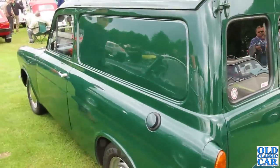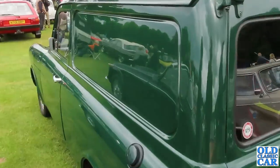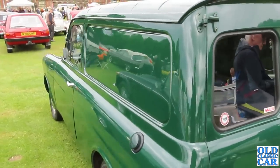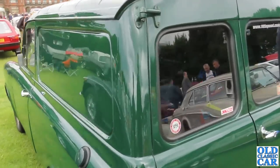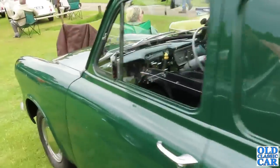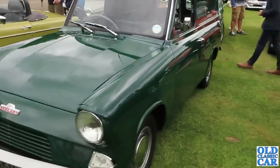But commercials are really rare. And often, even when you see a restored commercial, sometimes the sides look a bit wavy because they've had loads banging around inside. And if you've got a van that's got wobbly sides, they're quite hard to rectify. So it's nice when you see them as straight as that. I'm guessing it's had a fairly easy life or an excellent restoration, or probably a bit of both.